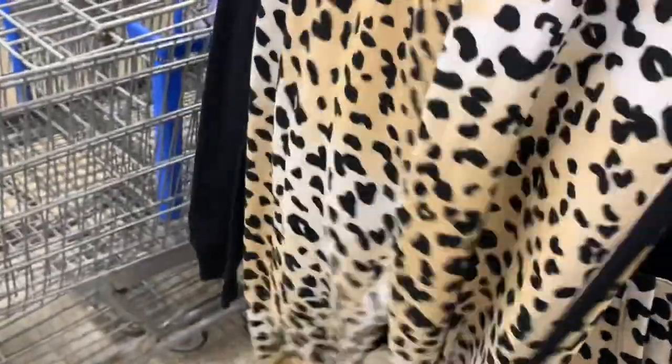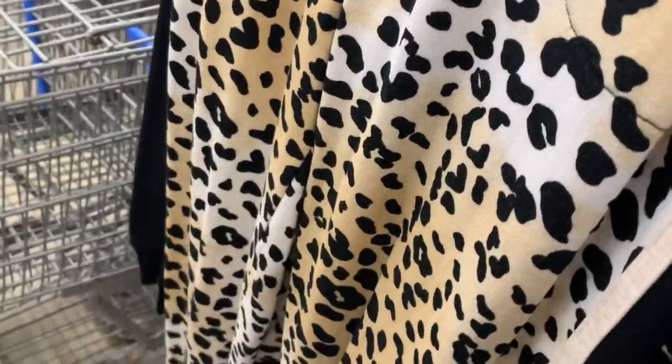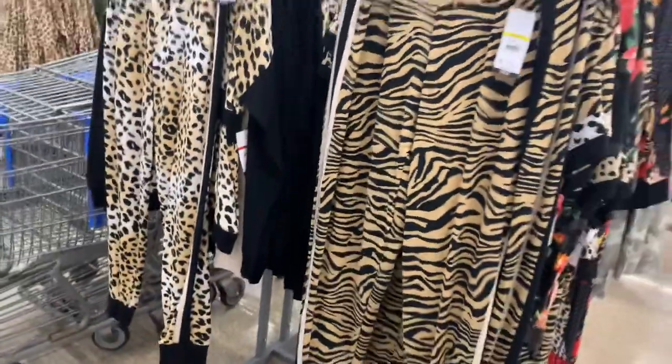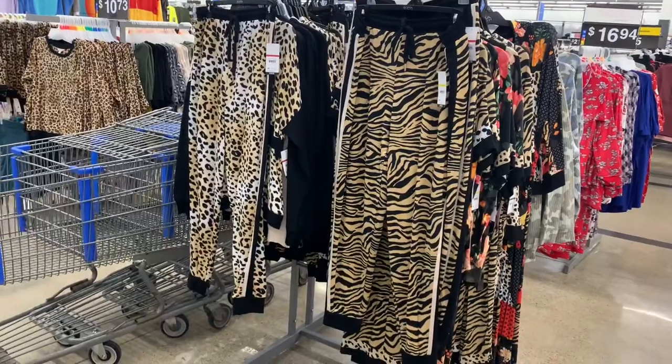Oh, that one's cute. This will be a really cute set. And then one more. They have this one as well. Let me back out so you can like visualize it better. These are so adorable. All right, let's keep looking.